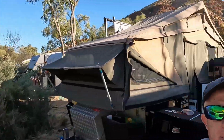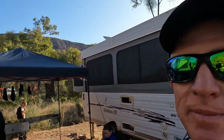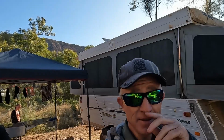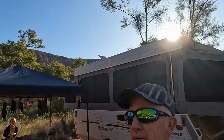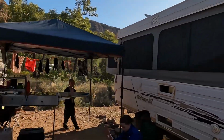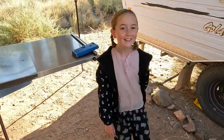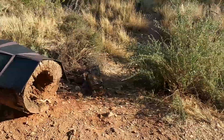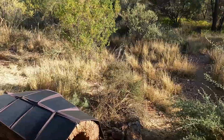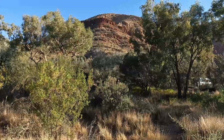All right, so this is our awesome camp setup here at Ormiston Gorge. Bit of a minimal setup for us here, with clear blue skies. No real need for awning, plenty of shade around. Everyone's getting ready for our day. Anne's getting her shoes on. I'm all ready. Hayley's all ready, which is just amazing. I don't know how that happened. And I've got a lovely northerly outlook here, looking out over the walls of the gorge.